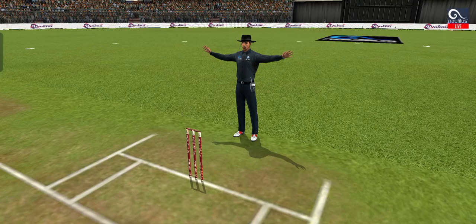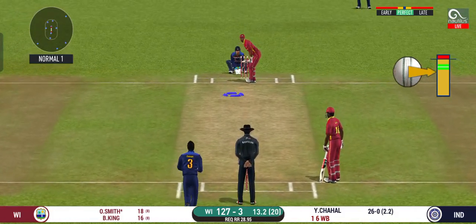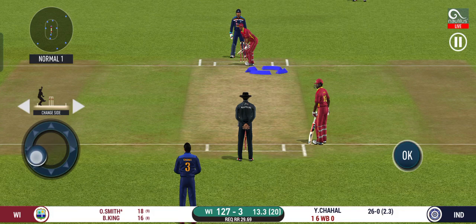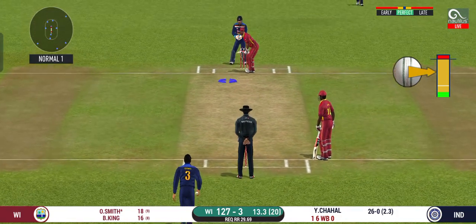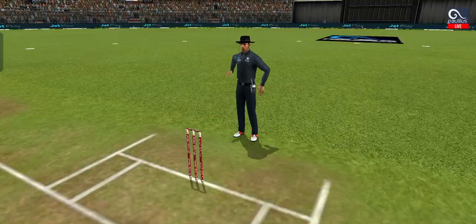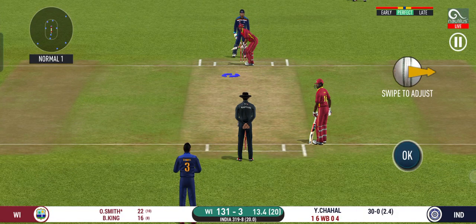This is going to be a wide, missing his line there. Bowler bowling from his preferred end. That is put away for four. Lovely timing by the batsman. He is wonderful to watch when in full flow.